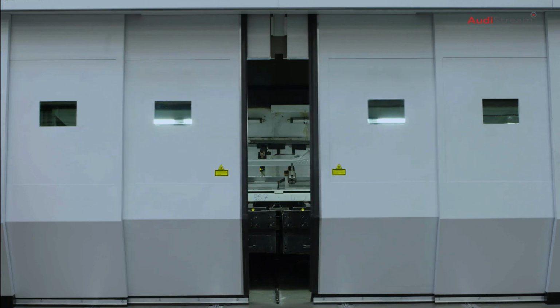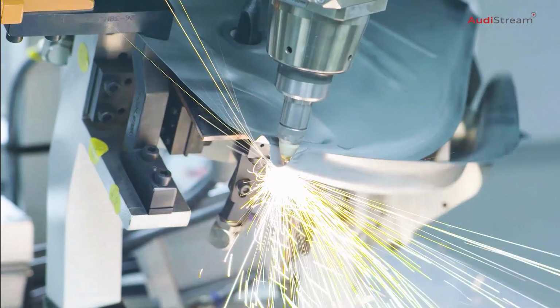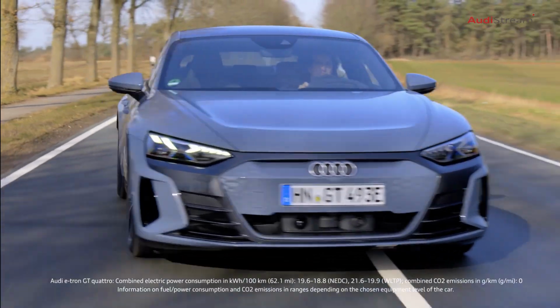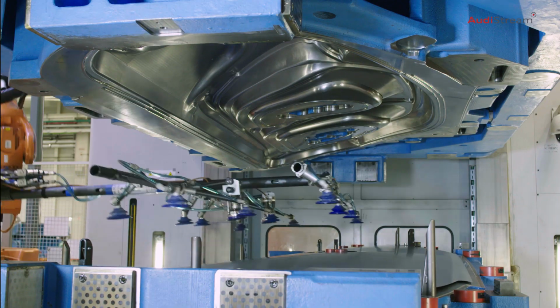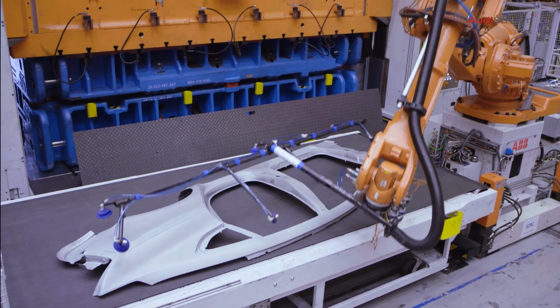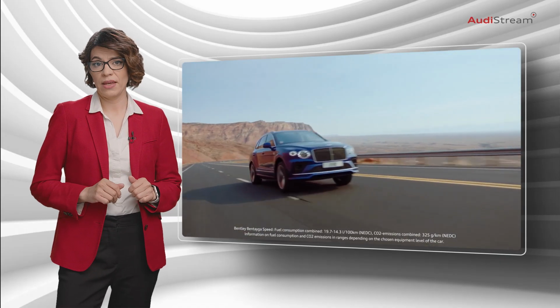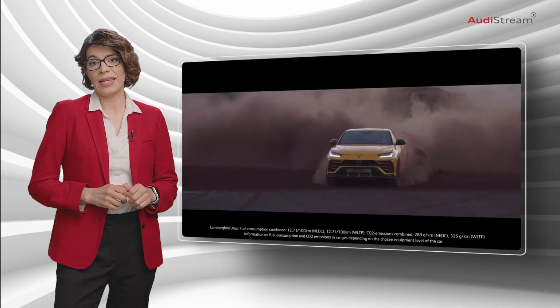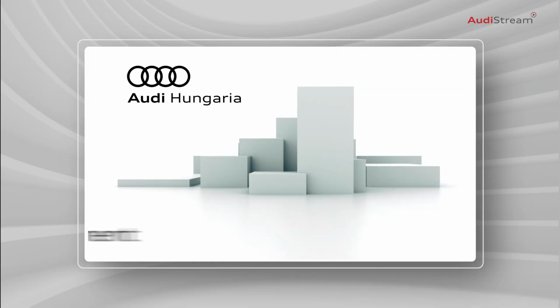All aluminium add-on components for the sport car Audi R8 and now for the electric-powered Audi e-tron GT are built here. Did I mention that we also manufacture body components for Bentley and for the Lamborghini Aventador, the Lamborghini Huracan and the Lamborghini Urus?